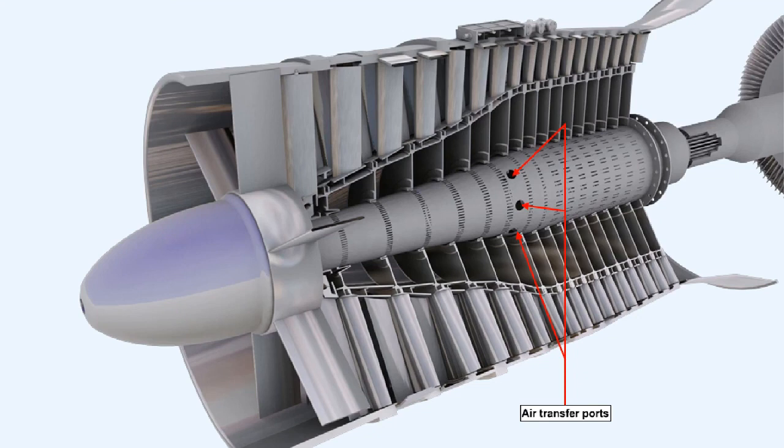We stated earlier that, to maintain the efficiency of the engine as high as possible, the air required to perform the cooling and sealing functions was taken from as early a stage as possible in the compressor. In the particular case of the air used to seal bearing chambers, that air is taken from the intermediate stages of the compressor through air transfer ports in the compressor rotor drum, and passed through communicating passages to where it's required.